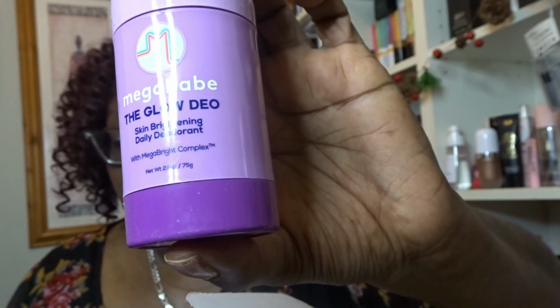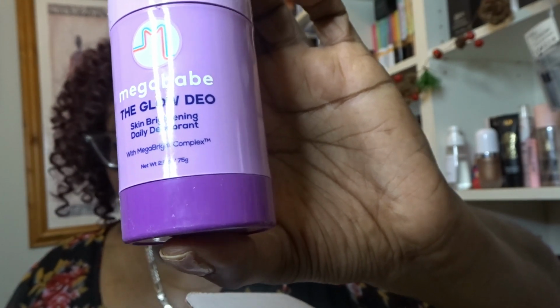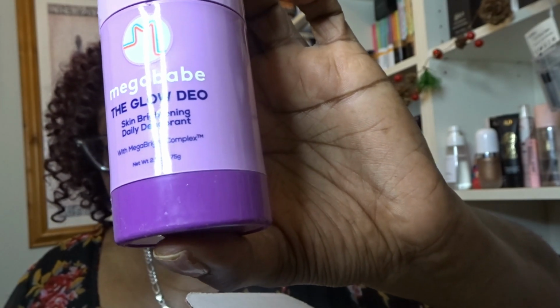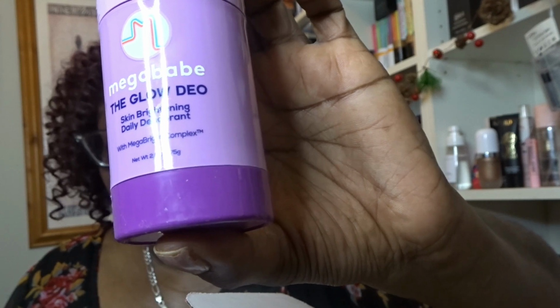day long. You might still sweat. It's deodorant, not antiperspirant, but you'll smell good doing it. You're receiving one of 3 scents chosen randomly. So I have got here, the scent is the Glow Deo.